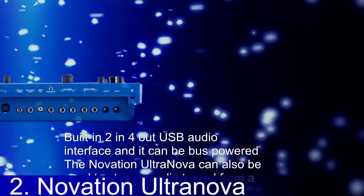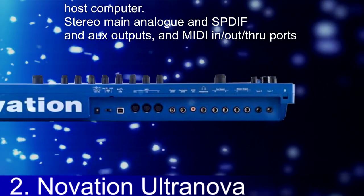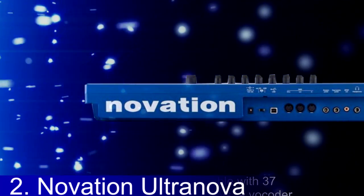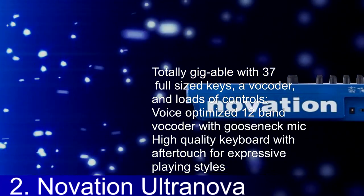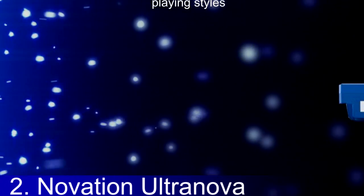Another great feature of this resourceful synth is that it's USB bus powered. It also serves as a 2-in 4-out audio interface, so it really starts to make sense if it's used as your central synth and keyboard. Add in the fact that it has 37 keys and weighs in around 3.7 kilograms, this synth is also pitched at DJs or producers who need to take their studio with them, packaging the UltraNova into its kit bag along with their laptop and some headphones, then hitting the road.